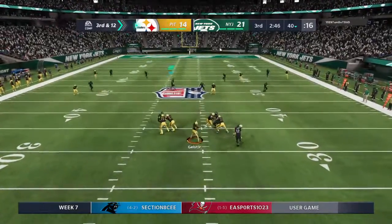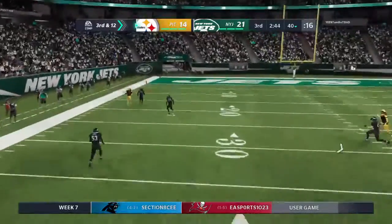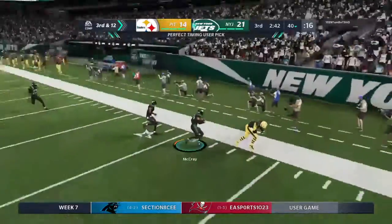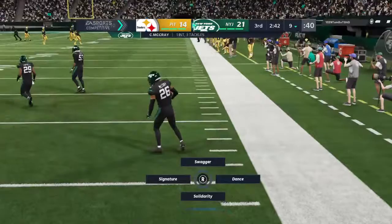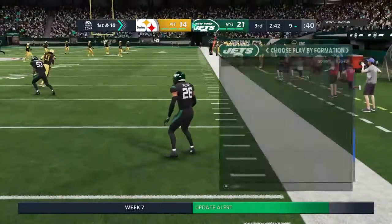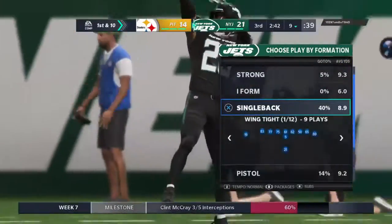Now a shotgun snap as they'll look to throw. Going top shelf for Smith-Schuster. And for a 3rd time tonight, he's intercepted. But picked off inside the 10. Certainly not what he was hoping for, Charles. That's now 3 interceptions in this ballgame.